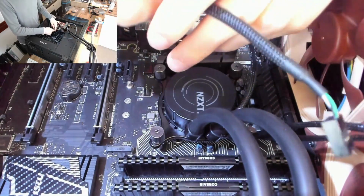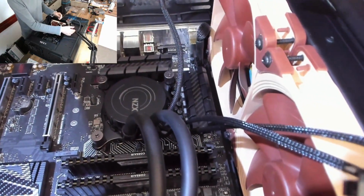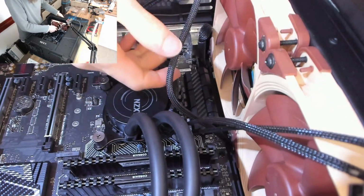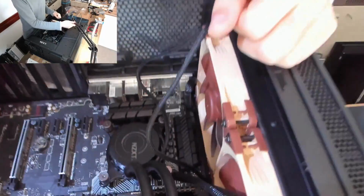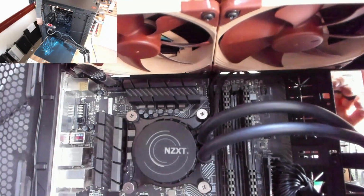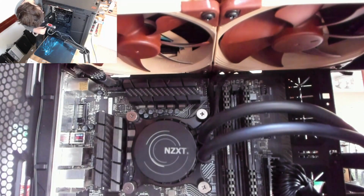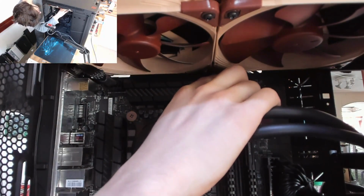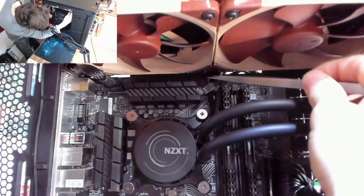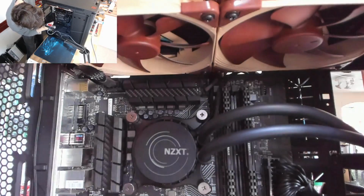Okay, so the first thing we're going to do with these wires is we're going to take all of them out of the case. So I'm going to thread all of them straight down this gap down here to the back. And yeah, we're going to have to lift up to do this. Okay, right, now the 3-pin power we're going to bring straight back in again to plug into the CPU fan header. There we go.